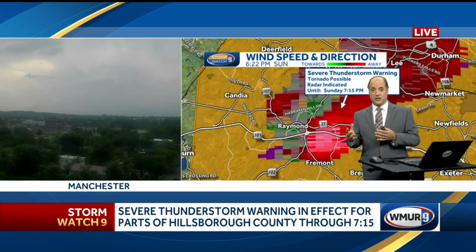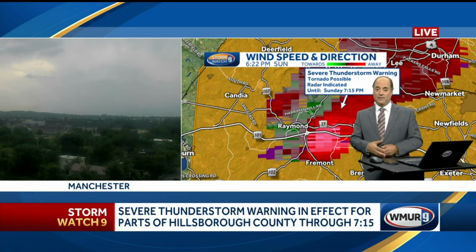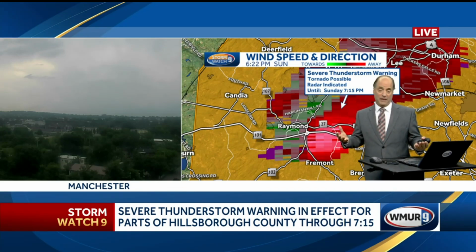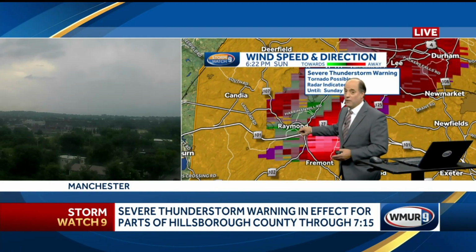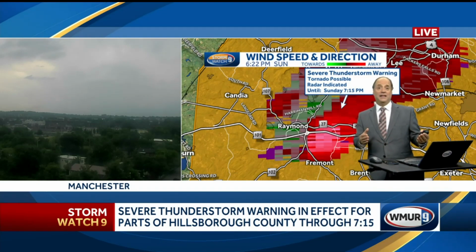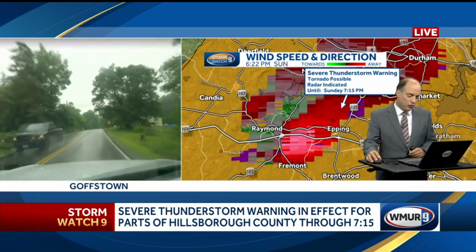Tornadoes in severe thunderstorms kind of intensify and then weaken. They fluctuate in terms of their intensity several times during the lifetime. So just because there's not a well-defined motion towards the radar, it's there, but it's subtle, doesn't mean it can't intensify in the next 5, 10, 15 minutes as it travels right along Route 101.